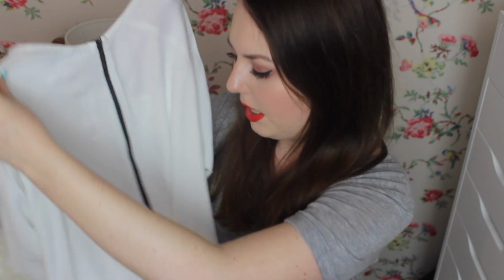I really like it. It does need an iron, and I love the zip at the back, the kind of exposed zip, so you can do it up as much as you want. You can be a little bit raunchy if you want to be, or you can be completely covered. I think it was like £38, which is quite pricey for a top. I like it, and it's kind of a good basic to have.